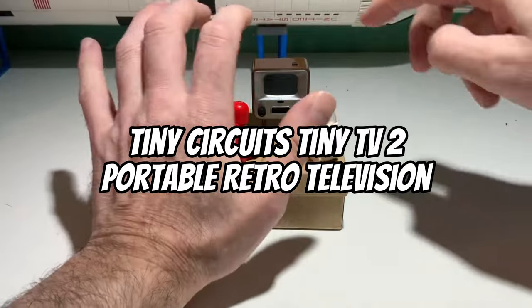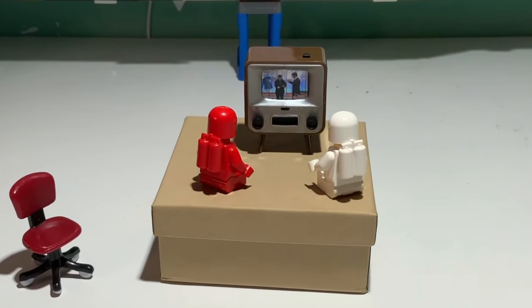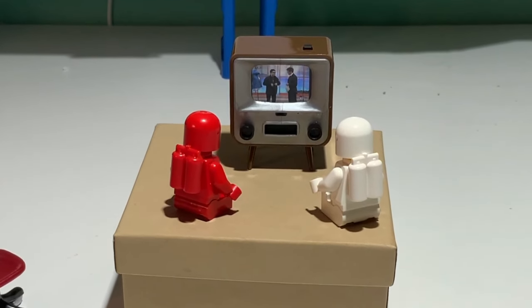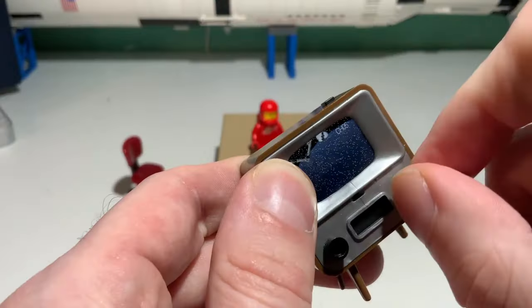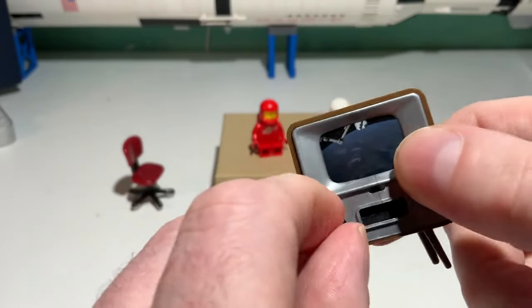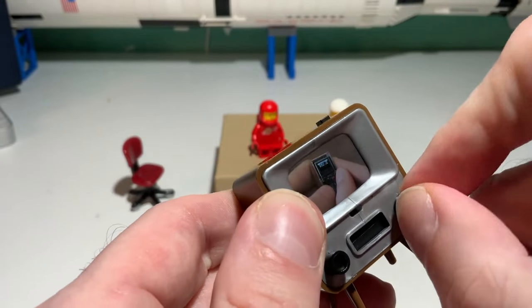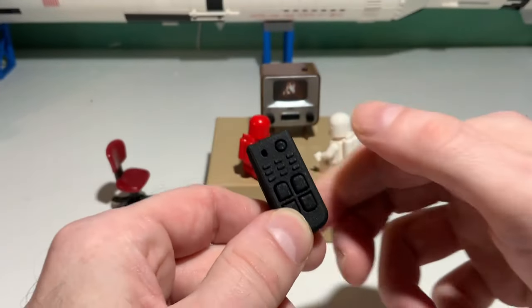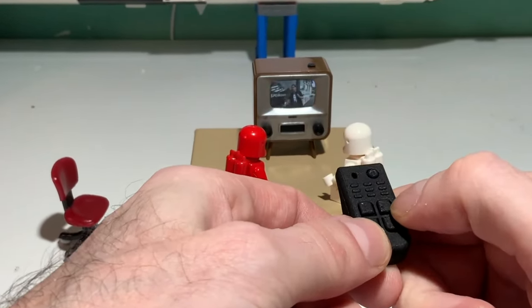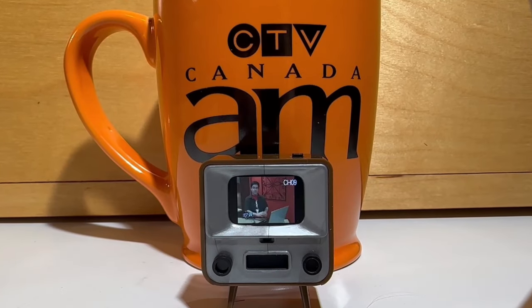Tiny Circuits, Tiny TV 2 portable retro television. Presenting the Tiny TV Portable Retro Television, a little wonder featuring a 1.14-inch screen with a bright, high-resolution IPS display, the Tiny TV Converter, a free conversion tool, and a USB-C cable, not included, makes it simple to transfer users' favorite movies or shows to this pocket-sized gadget. It comes packed with videos for fast amusement.